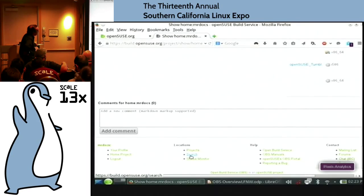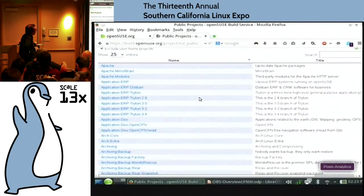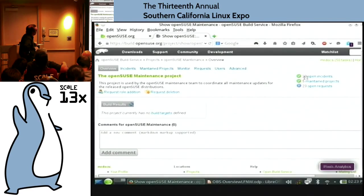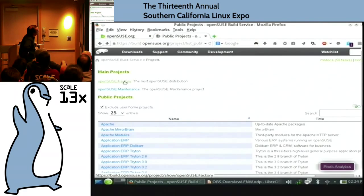And you can even search for packages, and then you can look at the top level projects. Let's go to the top level projects. You can see how it's organized. This will take a little bit. So you can see here, and then you'll see the main ones. Maintenance. This is how we do maintenance, like when we do upgrades, fixes and things like that. And these are open requests and open incidents. And then we can go back and look at factory.